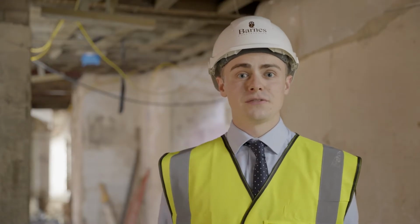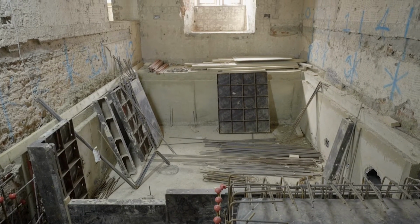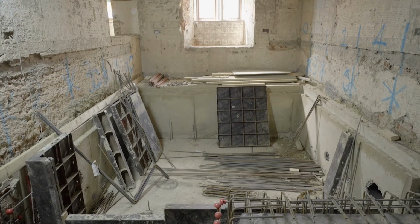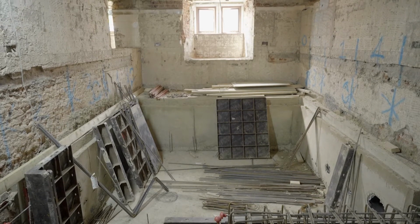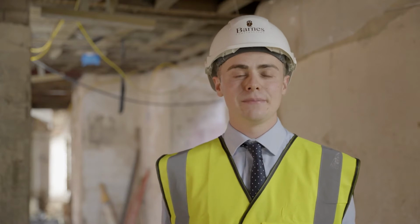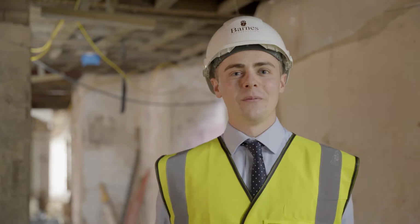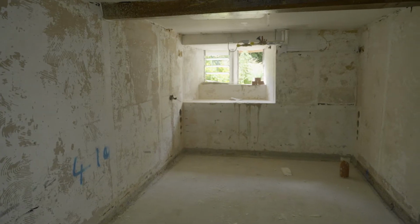We are now in the ancillary basement. This is the college food prep area. Within this area we have had to reduce the floor level to accommodate the new kitchen services, as well as the restricted head height room that we had in here. In this area we will be installing a block and beam floor, as well as a Sika waterproofing system. Further down we have kitchen staff welfare facilities. I will now take you to the buttery.